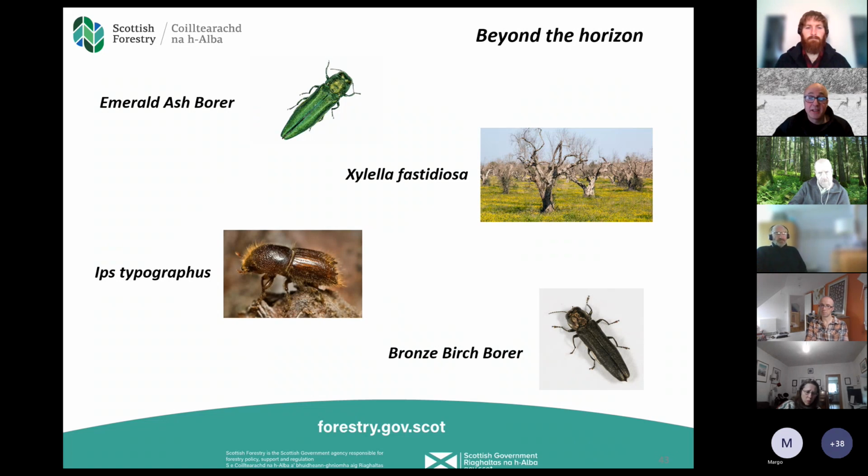Ips typographus, another bark beetle. In population outbreaks, it's causing huge damage to spruce forests as close as France and has now been found in South England. It's suspected to be moving across the channel when numbers are high. Our colleagues in England are currently carrying out a huge survey and eradication programme. Big implications if it got up here into our big spruce forests.